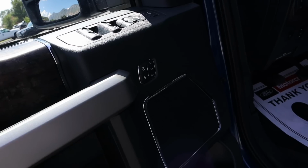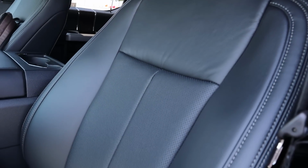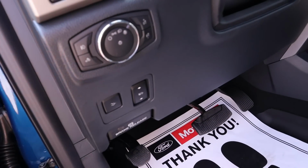And then this does have memory seats. Here's a speaker for the sound system. And then here are the seats at the front, really nice leather again with the perforated leather all down the center. And then we've got the adjustments there on the side of the seat. Got the pedals down below. We've got the adjustments for the pedal.